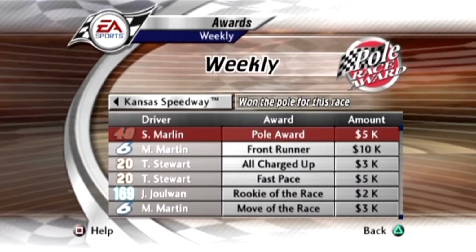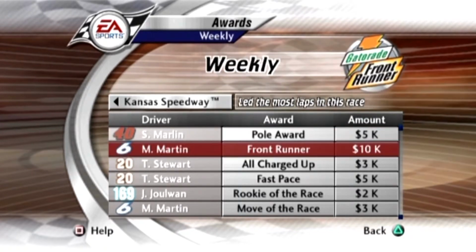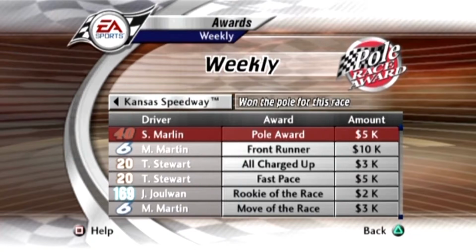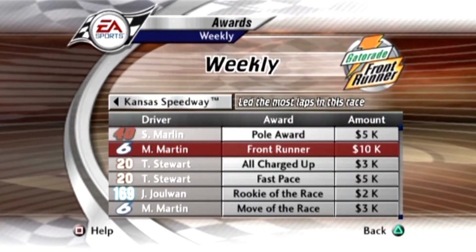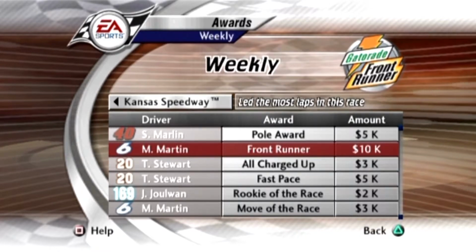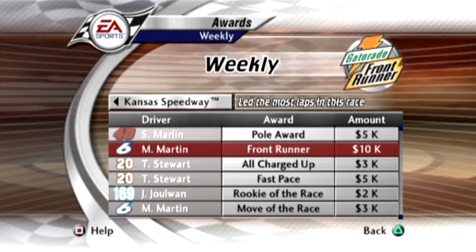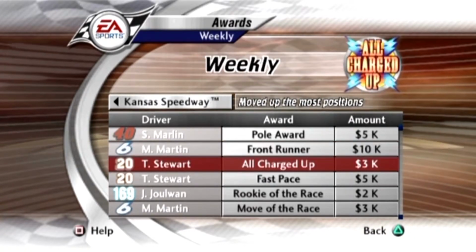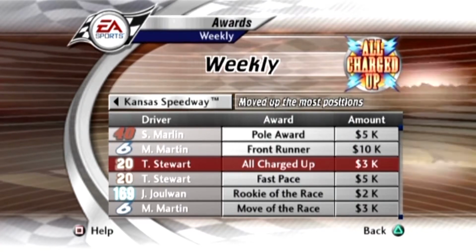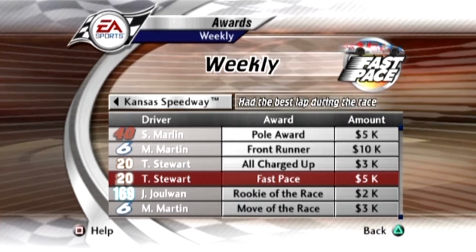Sterling Marlin is the pole winner. Mark Martin led the most laps of the race. Surprisingly, I didn't think that he did. I thought Sterling Marlin would have, but like I said, he had the best car. I could not deny that. Tony Stewart moved up the most spots of the race. No wonder he was so fast. Tony Stewart with the fastest pace of the race, obviously.